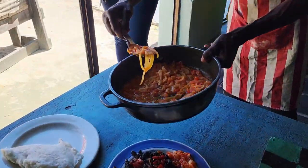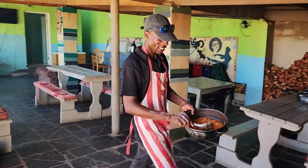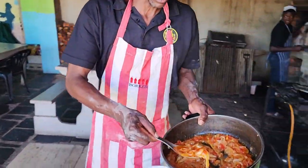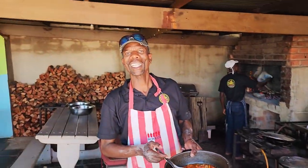We call this Yvonne sauce. My wife likes making this sauce. This is made by Yvonne. Trust's wife's sauce. Nice gravy. Good gravy. Tomato, onion, and some Yvonne secrets.